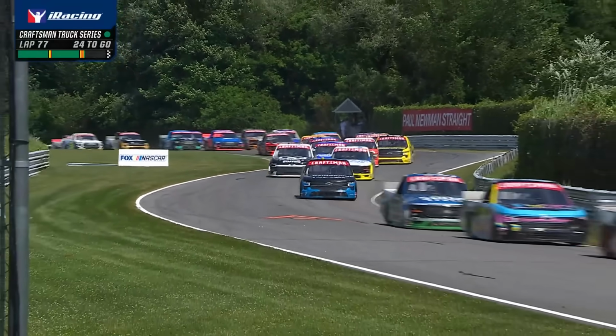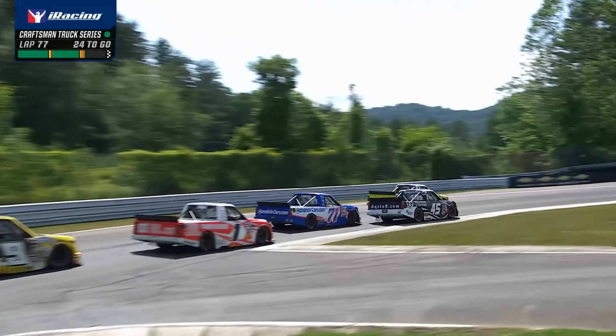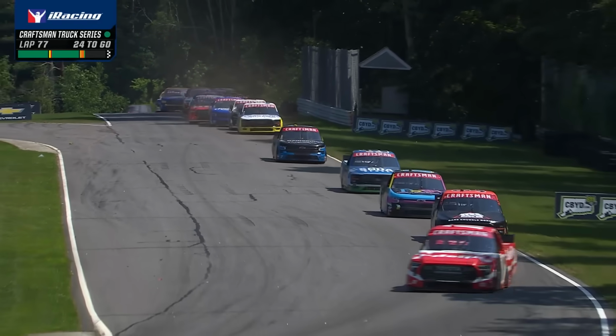Connor Mosack able to make some gains there. We saw Jordan Taylor slip back to 5th from 3rd place. Caden Honeycutt just cannot shake Chandler Smith. These two have been going at it all race long.